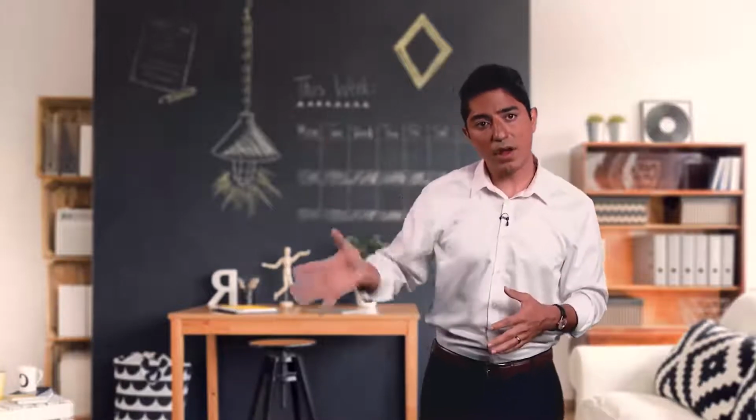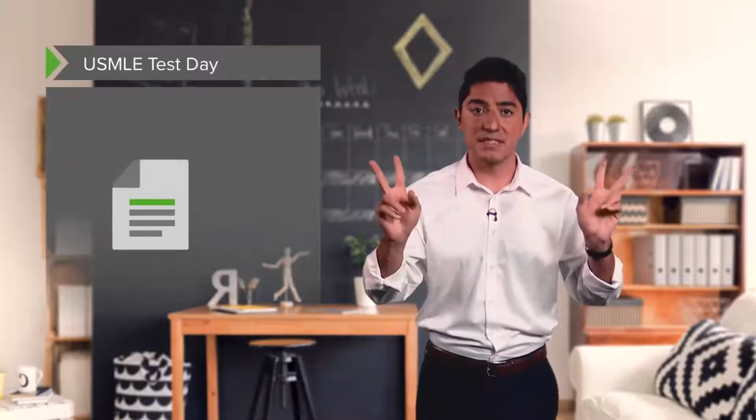So what happens on test day when you get to Prometric? It's weird. The Prometric testing center is always in some building, and it'll have a weird lobby, okay? People will get there and they'll be checking in. There'll be lockers there as well in the lobby where students can put their personal belongings in, such as food and bags.